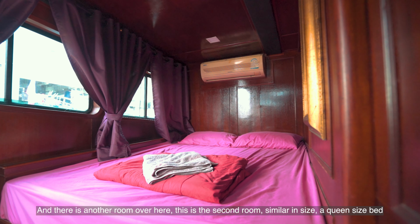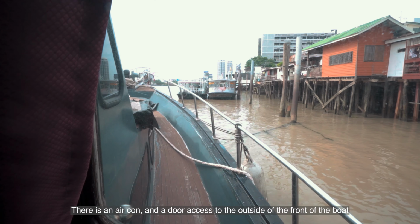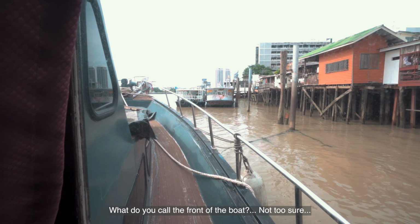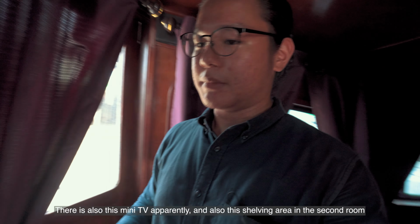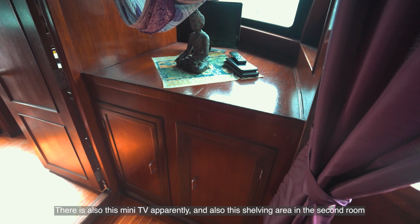So this is the second room, similar in size, queen size bed, aircon, and there's a door access to the outside of the front of the boat. What do you call the front of the boat? Not too sure. But then there's also a mini TV apparently, and also this shelving area in the second room.